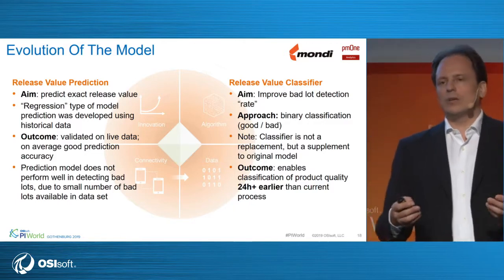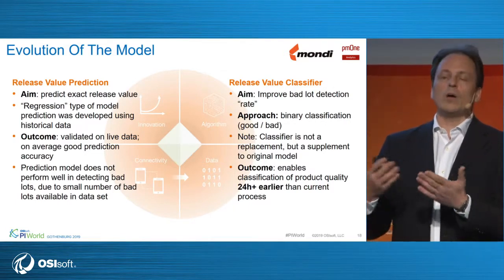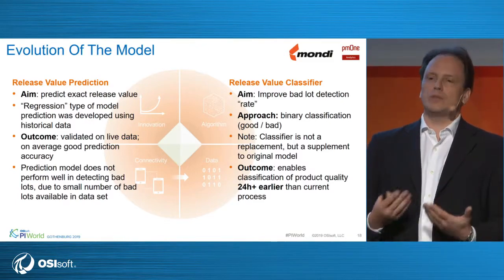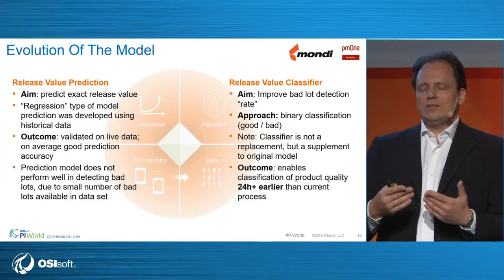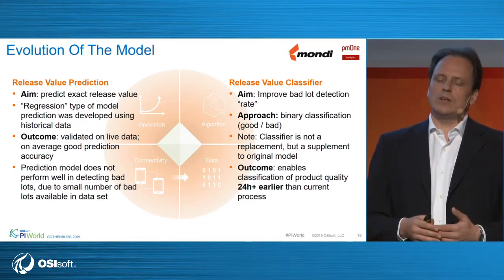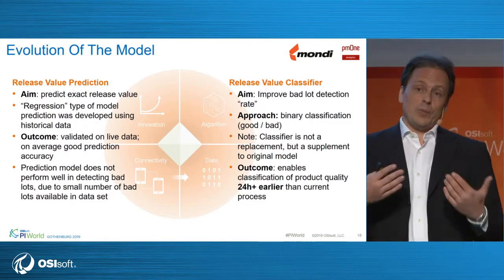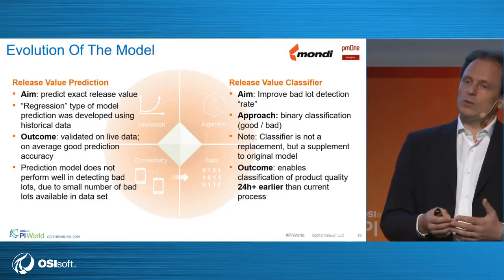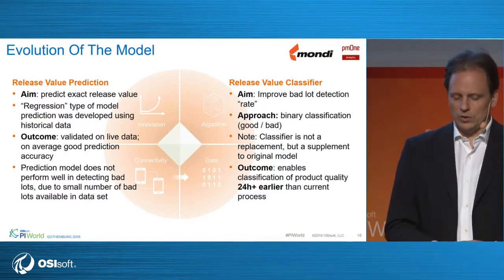We then moved on to the key quality KPI, which is release. And depending on the kind of product, if you have a diaper, if you have a tape or some car wrapping, the stickiness has to be different, and this is what we want to control. Second, the release value is only available 24 hours or later after the lot is being produced. And as you can imagine, there's a lot of things which can happen in 24 hours. So what we want to do is, in fact, make a prediction right when the lot is being produced.